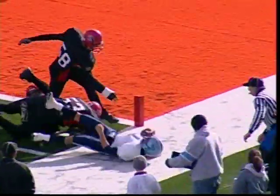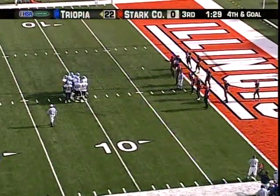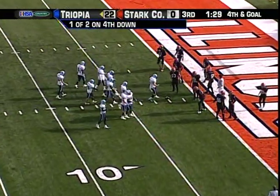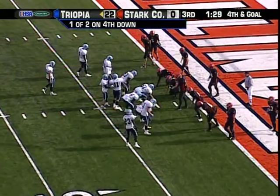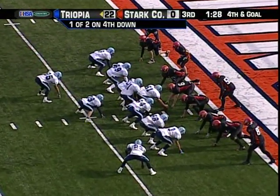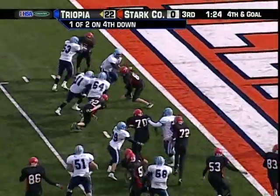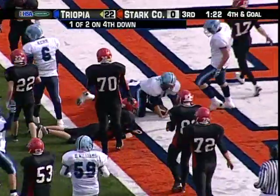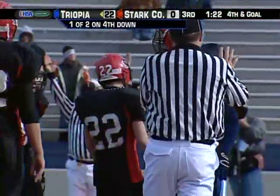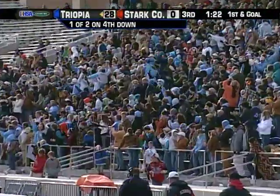And Phelps lowers the shoulder. Nice job. Look for some kind of boot action, something like that here. I would suspect you'd want the ball in the hands of Mr. Arndt. Triopia trying to put this one on ice. They're 1 of 2 on 4th down in the game. Stark County needs a stop in the worst way. Phelps, play action. He's going to keep it. Phelps into the end zone, touchdown. Second rushing touchdown of the game for Kellen Phelps. And it's now 28-0 Triopia.